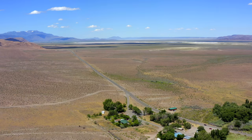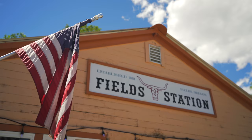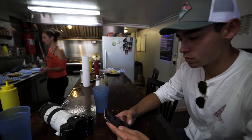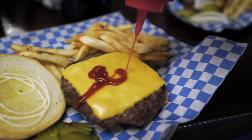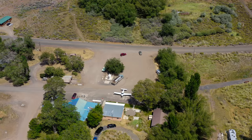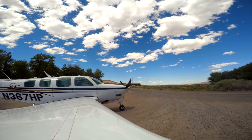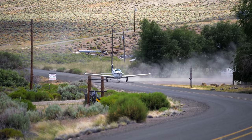So that was pretty cool. We just landed on the road over there and taxied in the parking lot. Pull right up there. Gonna grab a bite to eat. How's it looking? We good? Yeah. Left a little dust there.